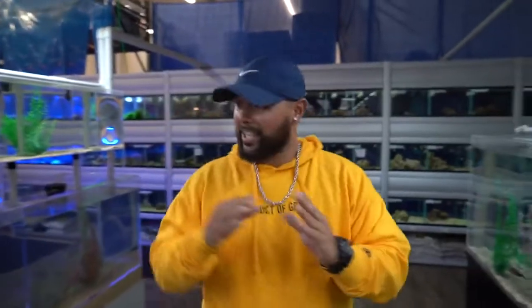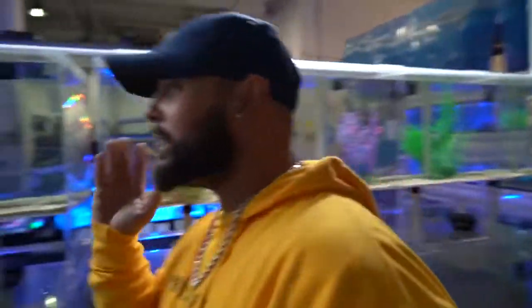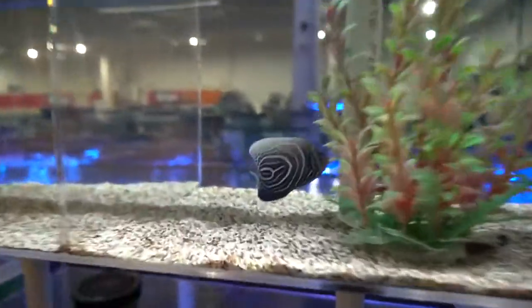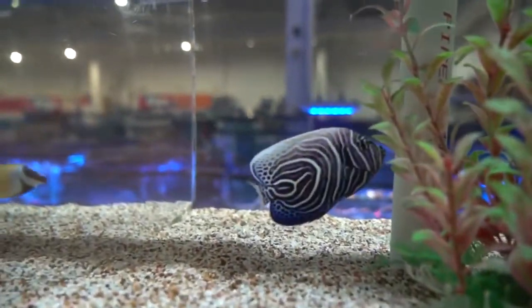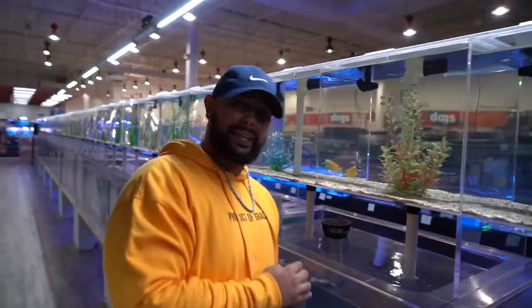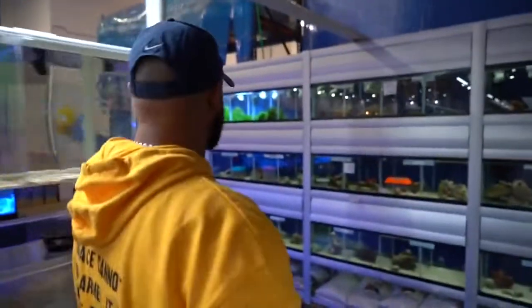So guys, we can look around, which we definitely will, because there are so many things here. Check out this beautiful thing. Come back. I have no idea what that fish is because the cheat sheets are on the other side. So we'll probably walk onto the other side and find out what exact species of possibly angelfish that is. Now, this is where they have all the invertebrates.